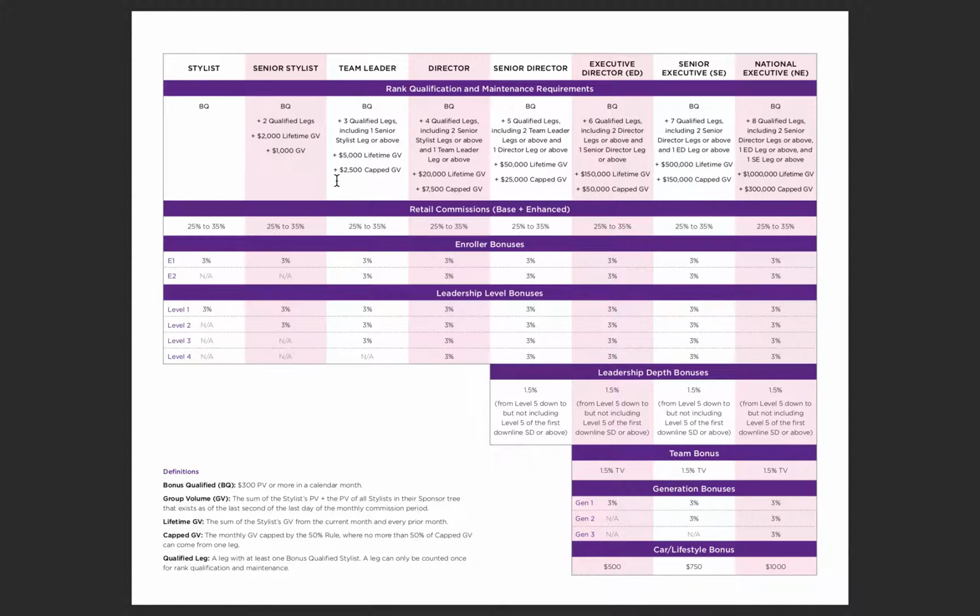That does not mean that, for instance, Sue's leg has $5,000 with the 50% rule. That does not mean that your other legs also have to have $5,000 total. It simply means that only 1,250 of Sue's volume can be counted towards meeting this $2,500 capped GV requirement. So if Sue's leg is responsible for 1,250 of that, then all of your other legs combined need to be responsible for the other 1,250 of that capped GV. I hope that makes sense.